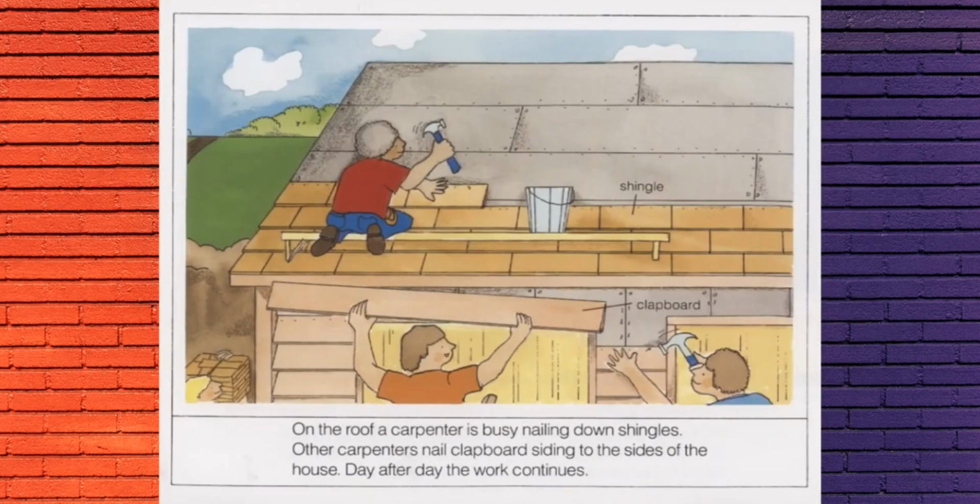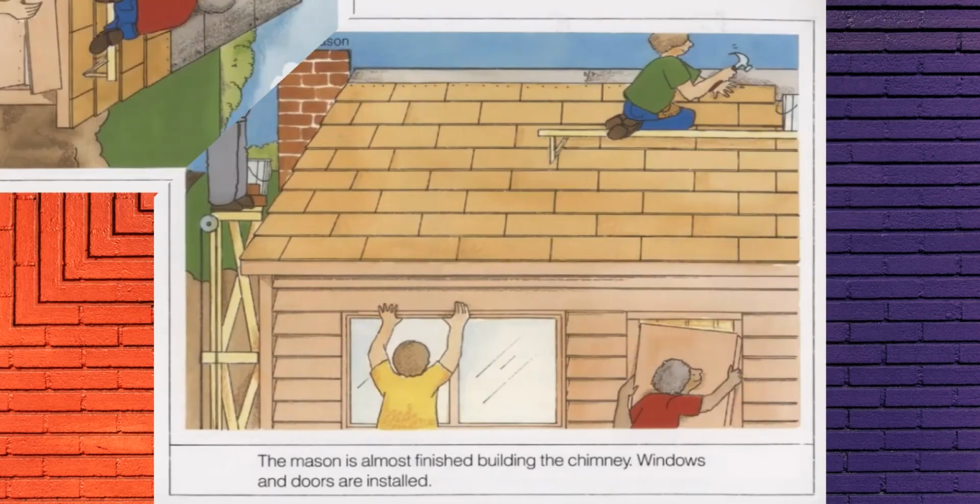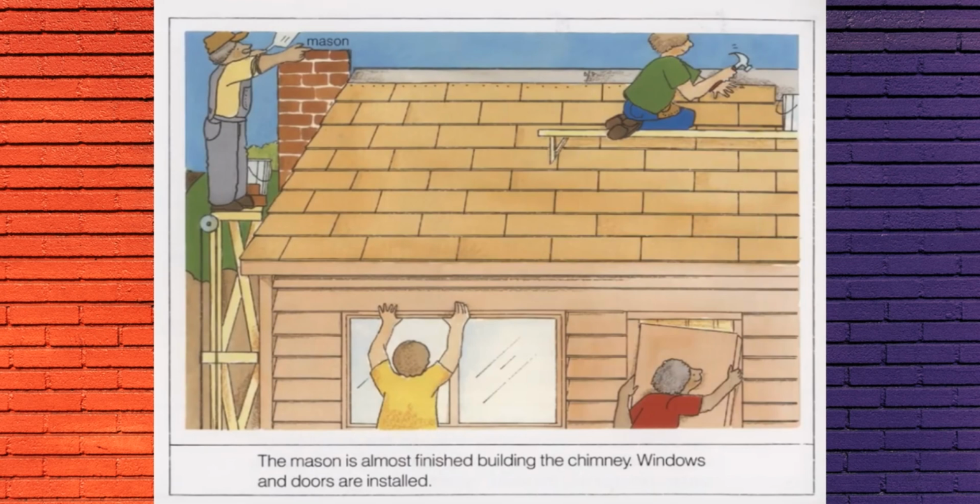On the roof, a carpenter is busy nailing down shingles. Other carpenters nail clapboard siding to the side of the house. Day after day, the work continues. The mason is almost finished building the chimney. Windows and doors are installed.